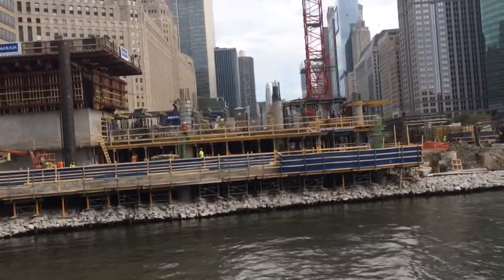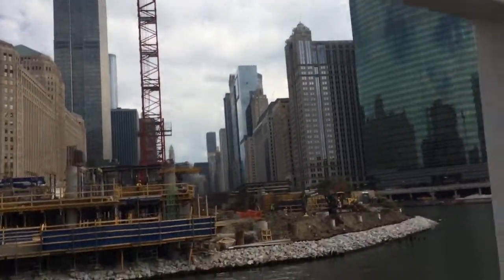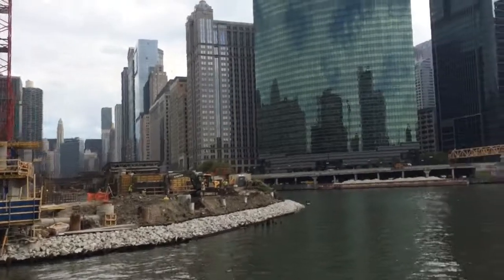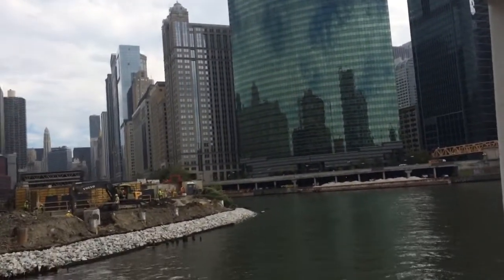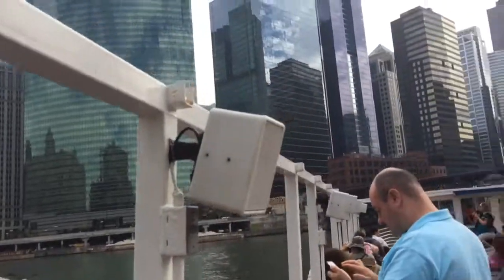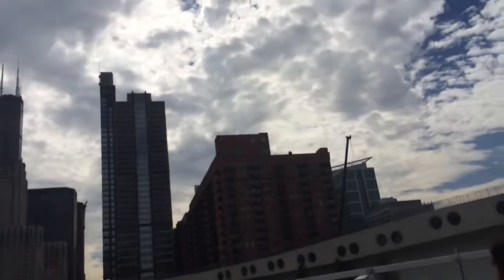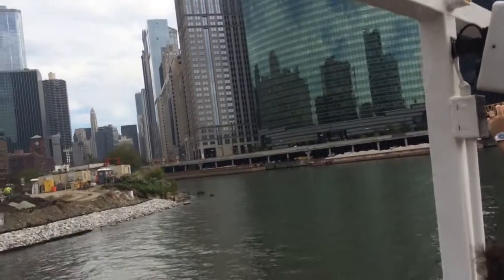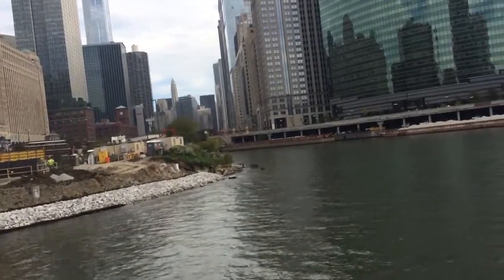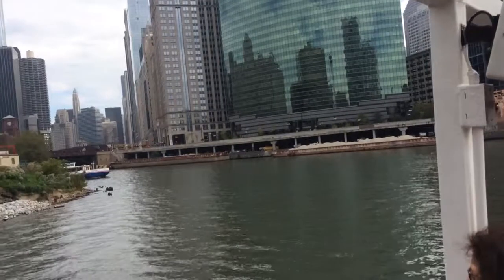The exterior curve matches the bend of the river at this location, and the green shade of the glass was inspired by the green tone of the river that it naturally has due to the algae that grows along the bottom of the Chicago River. So, 333 West Wacker Drive. This is a style of architecture known as postmodernism. Postmodernism is a style of architecture that's not designed in a vacuum, but inspired by outside sources. So this building, inspired by its location on the river.